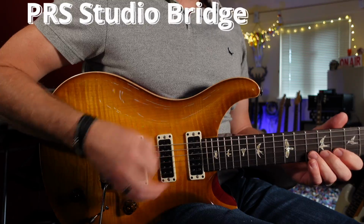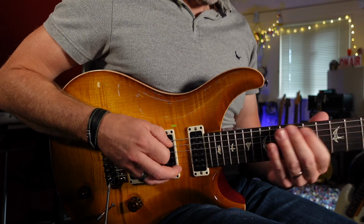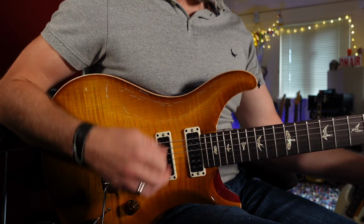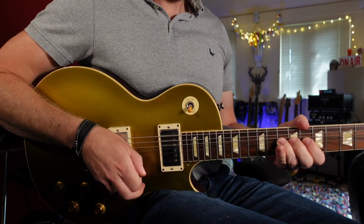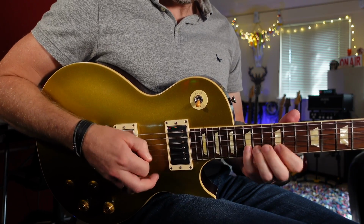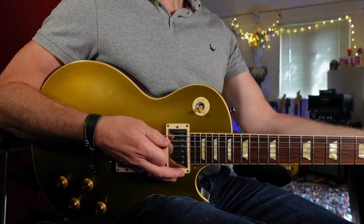And now let's switch it into the humbucker mode. Now, to me, that's where this guitar really shines, because the humbucker on this guitar sounds better than, I think, any other guitar that I've got. Let's bring out some other humbuckers. Now, before, this guitar would have been my go-to for that sort of overdriven bridge humbucker sound. So let's compare it to the PRS.